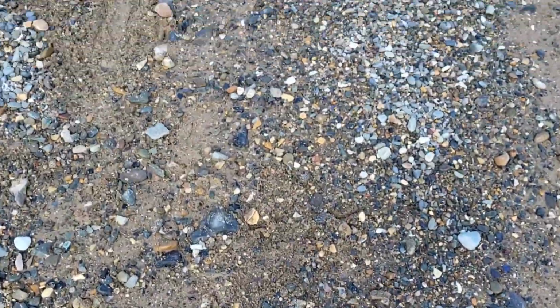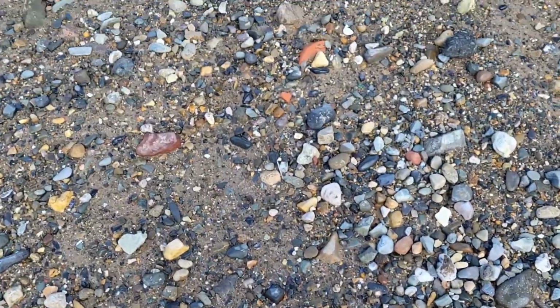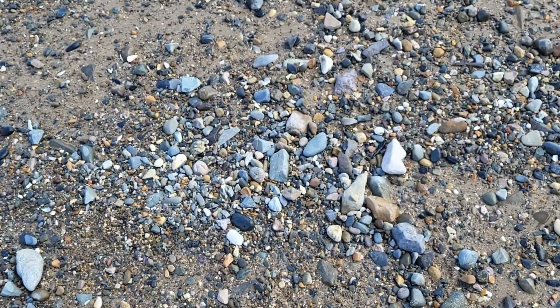We walked a long way up there. Let's head back down and see what we can find down here. Okay, so I'm officially heading back to the car now. Gonna keep having a look, because as soon as you say I'm heading back to the car, you always find the best things. So I'm gonna keep my eyes on the floor, have a little wander back.